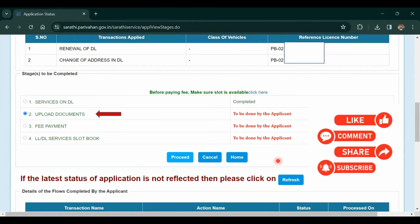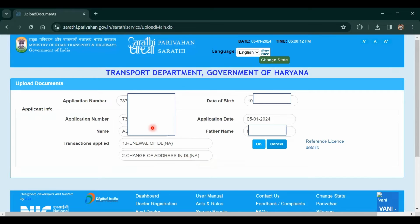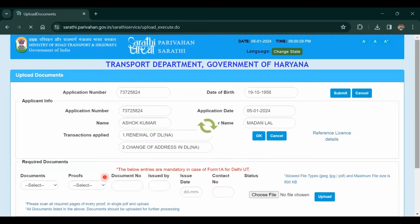Now you've completed the services on DL, which is the first application. Now what you have to do is upload documents. You checkbox this upload documents, click on the proceed button here. It will again show you all of your information. You click on OK, and then it will show you required documents here. You can choose one by one.